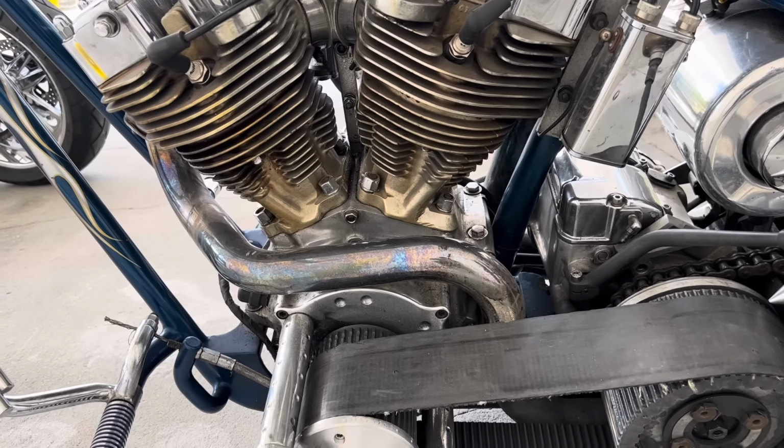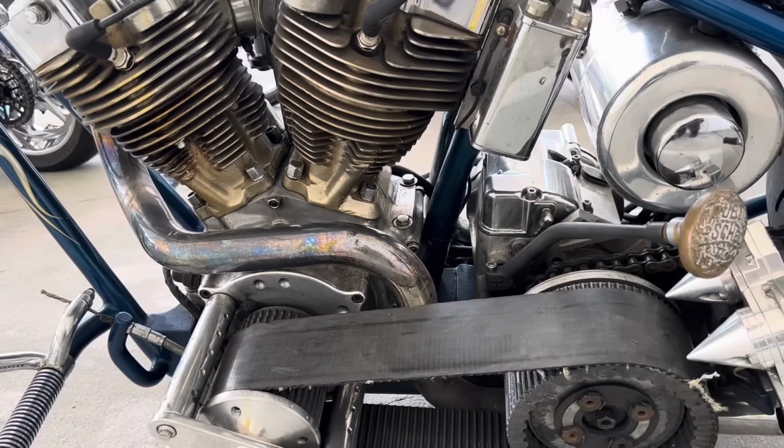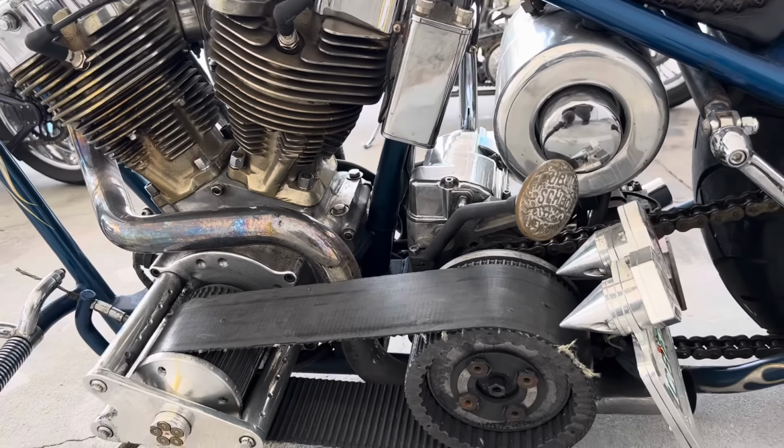Larry's pipes are the only pipes that make sense. Mine and Jesse's are two different lengths. This front pipe is way longer than the other pipe. With a Harley-Davidson shovel head, which isn't really efficient, it doesn't really matter that much.